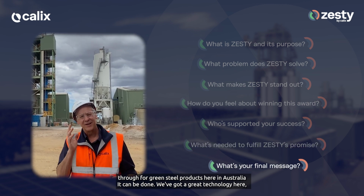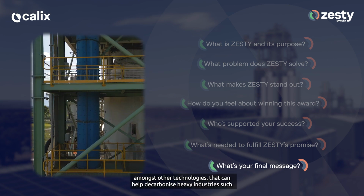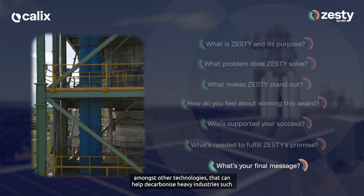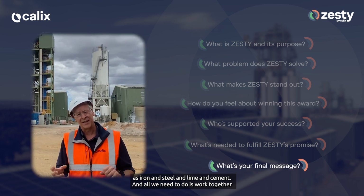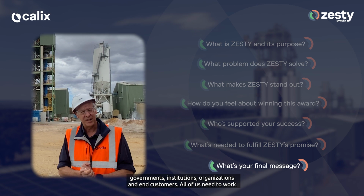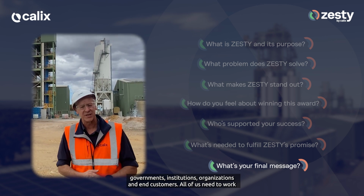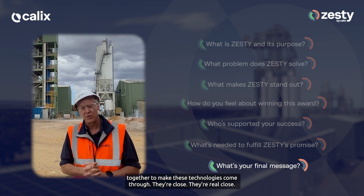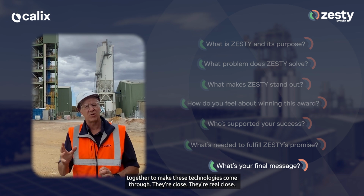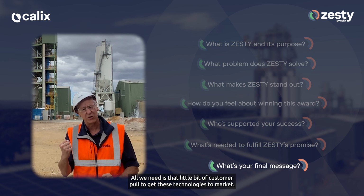It can be done. We've got a great technology here, amongst other technologies that can help decarbonise heavy industries such as iron and steel and lime and cement. And all we need to do is work together. Governments, institutions, organisations and end customers. All of us need to work together to make these technologies come through. They're close, they're real, they're close. All we need is that little bit of customer pull to get these technologies to market.